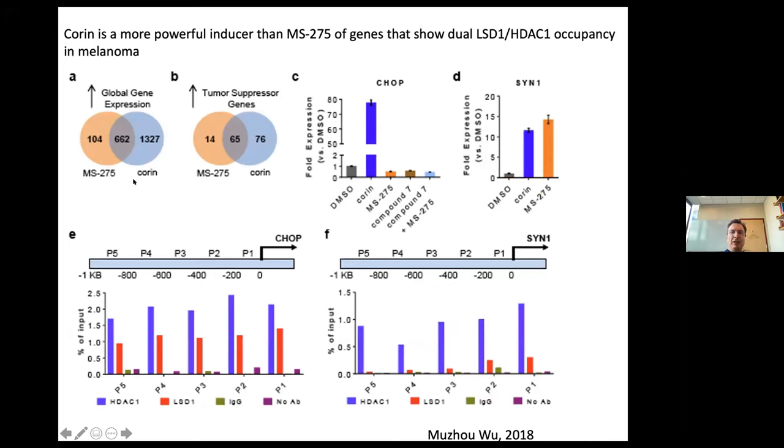So looking at gene expression changes induced by the inhibitor, we see that the corin compound shows in general a larger number of genes affected, both globally and in the tumor suppressor category in melanoma. But there was substantial overlap, as you would guess, with the HDAC inhibitor that it was derived from, MS275. Here are examples of a gene like CHOP, which is highly induced by corin compared to the single acting MS275, and an example of a gene that's induced by both fairly evenly.